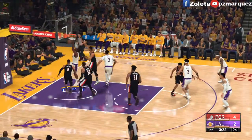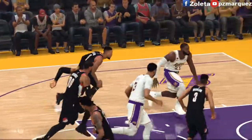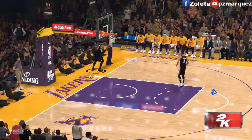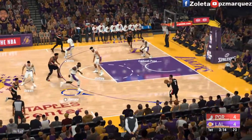Lone opportunity. And James throws it down. Well, that's one man never afraid to punch it. Give LeBron a path to the bucket, and the finish is going to be something in a poster. For Portland, they've gone 2 of 3 here to start out the game.